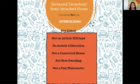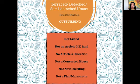Please check that your house is not a part of any of these conditions that have just bounced on your screen. Your house should not be a listed building. It should not lie on Article 2 land, which are areas of outstanding natural beauty, conservation zones, a protected habitat, etc. Your house should have no Article 4 direction implemented on it, which will restrict its extension under PD rules.